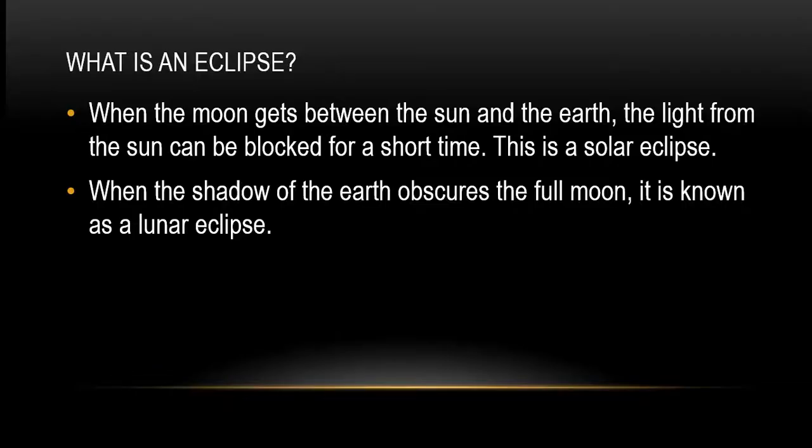Okay, so speaking of the moon, have you heard of an eclipse? Probably you have, okay? So what is an eclipse? When the moon gets between the sun and the earth, the light from the sun can be blocked for a short time. That's called a solar eclipse. So it is the moon blocking the light from the sun. Now, the moon isn't even close to as big as the sun, but it's a lot closer to the earth than the sun is. So it actually just kind of fits right over it. It looks like it fits right over it in the night sky.